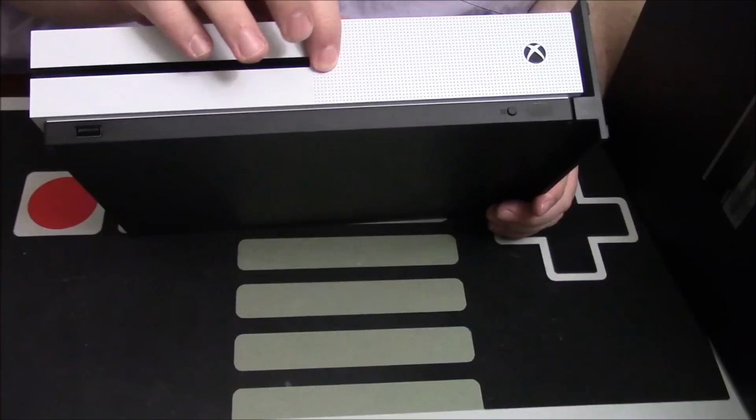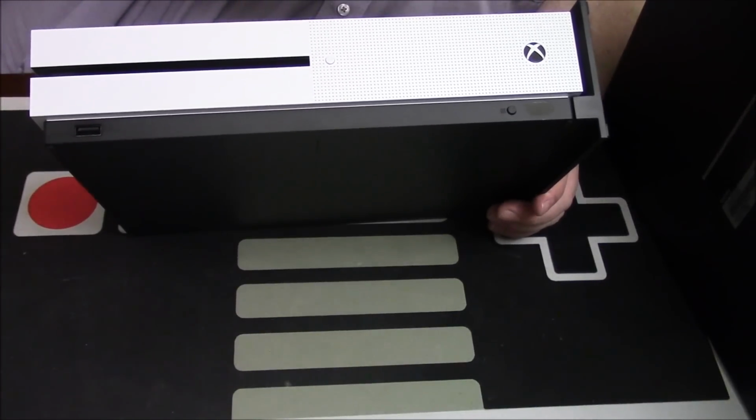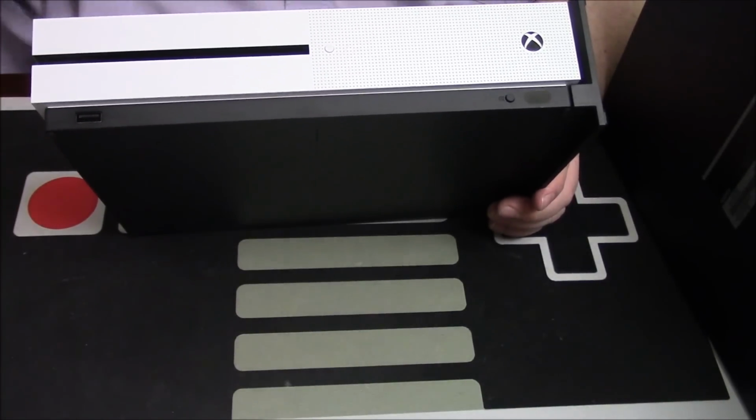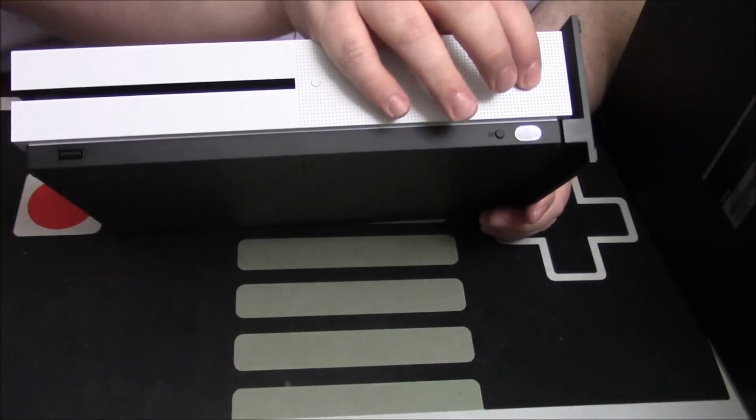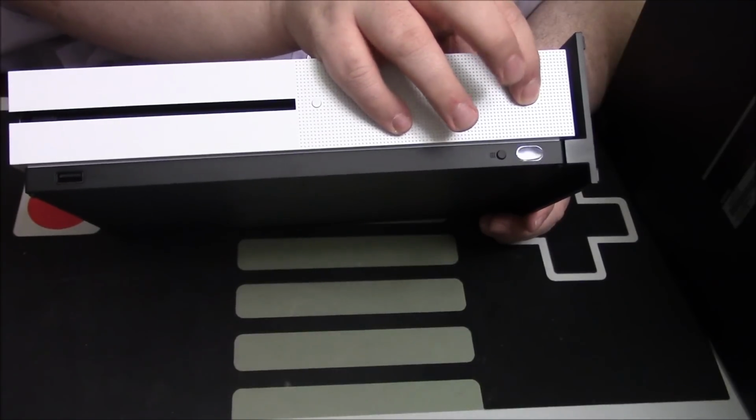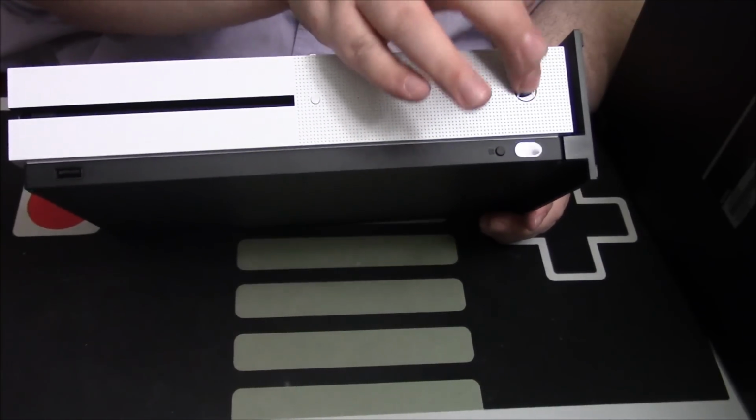We have an actual eject button here, which was way less convenient on the other one because it was a touch button. Here's the big change though. Listen to what happens when I hit the power button. It is a physical analog button.